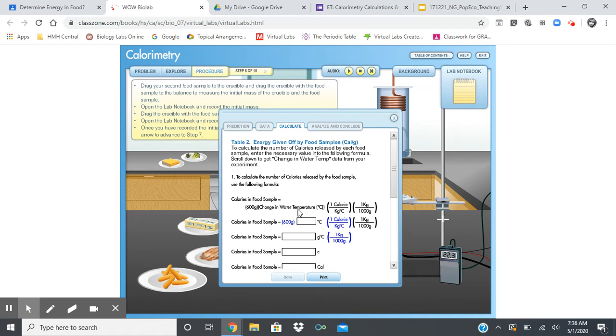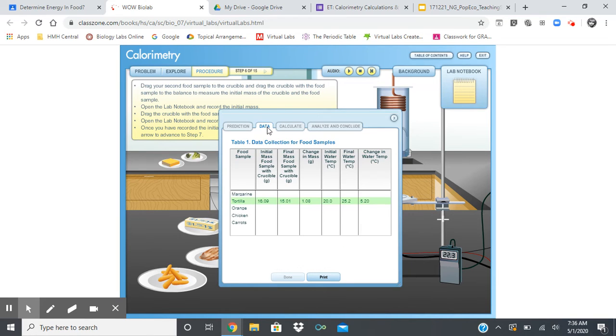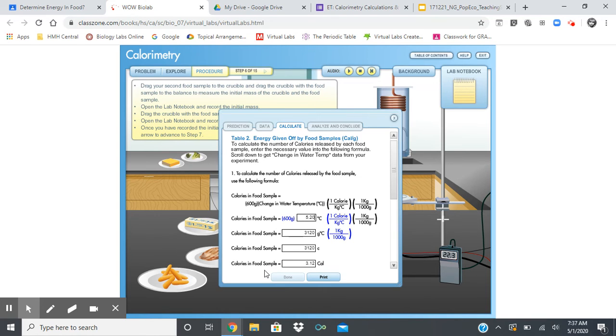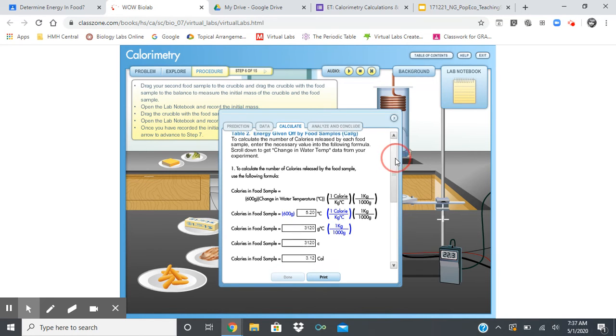What they want us to do here is really simple steps. To calculate the number of calories, use the following formula. Now, this looks crazy, but it's going to do all the math for us. The very first step is you're going to input, notice here, we're filling in this change in water temperature. So if we go back to our data, I can see that for my tortilla, my change in water temperature was 5.20. So I'm going to put in 5.20. And when I hit return, notice it spits out the information for me. It tells me that in that food sample, there was 3.12 calories of energy.